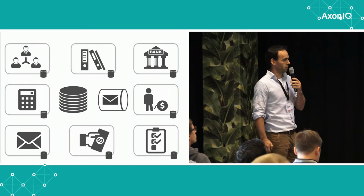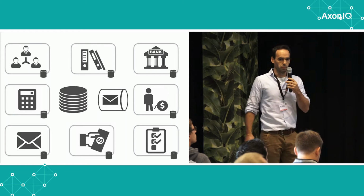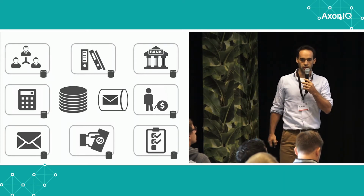At the end of that, there's also an event created, which is stored in the database. These kinds of things we store as events primarily for reporting.